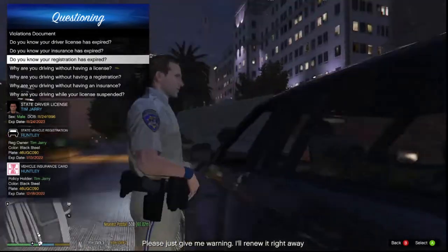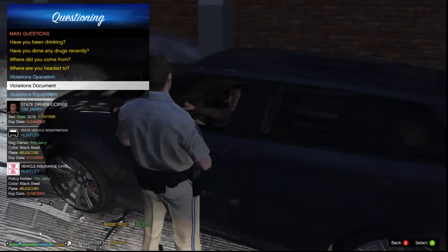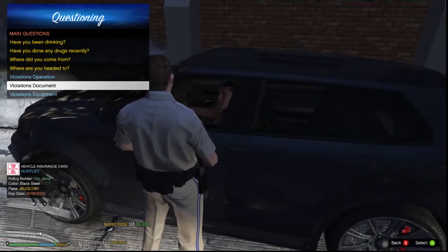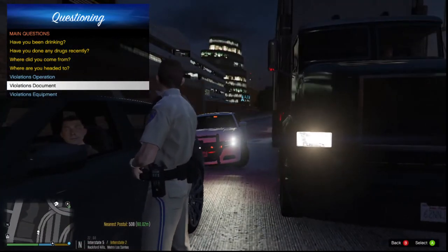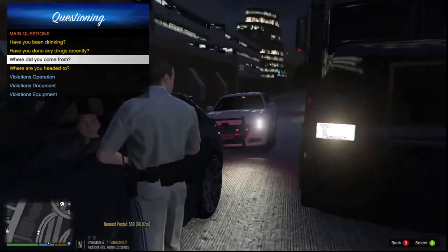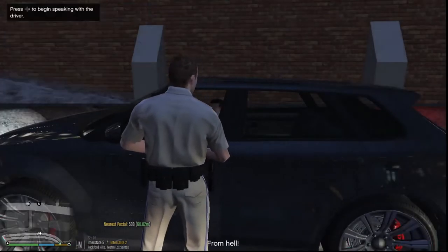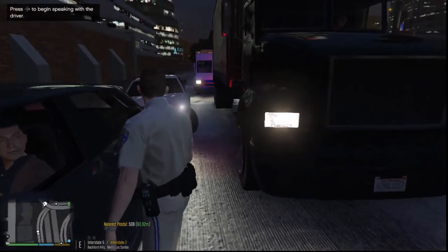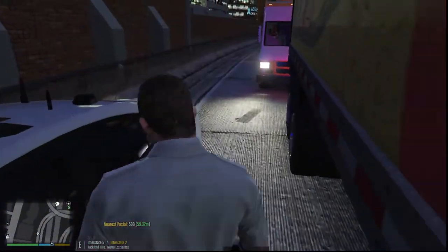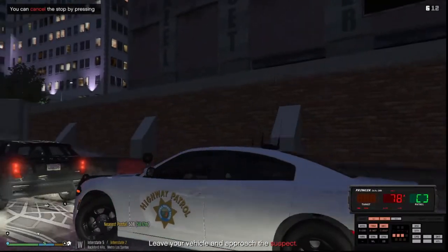Well, I'm most likely going to give you a ticket for the expired registration. Because I can't really do anything about that, so I'd give you a ticket. Okay, anyway, where did you come from? All right, just sit tight. You can go. Not holding you back. Unless you scrape up my car, then I might.